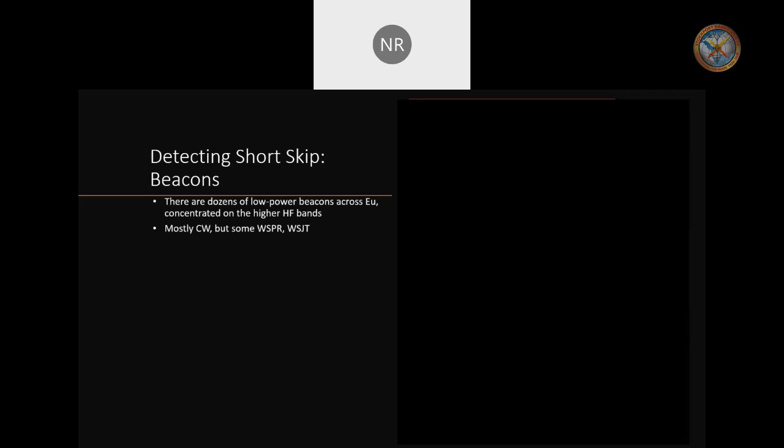They want the 10 metre openings, and they're harder to come by, particularly out of the sunspot cycle. Most of these beacons are usually slow speed CW, but also these days they're on Whisper and other WSJT modes.